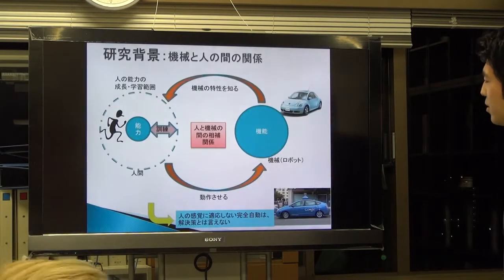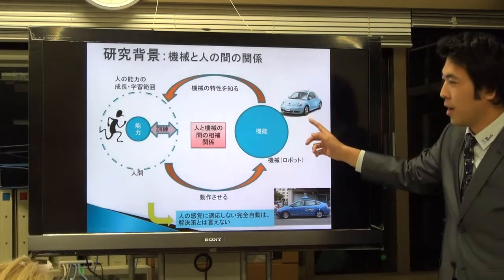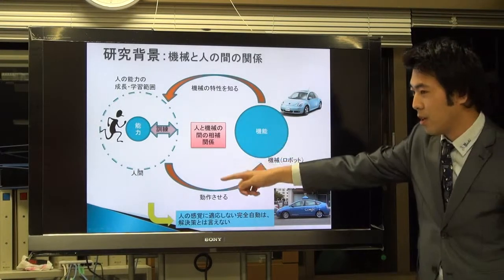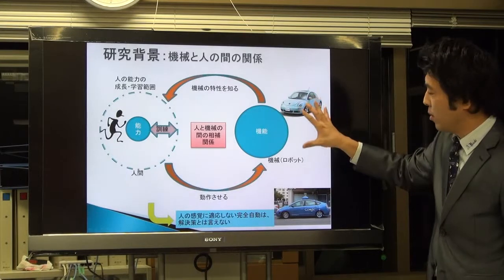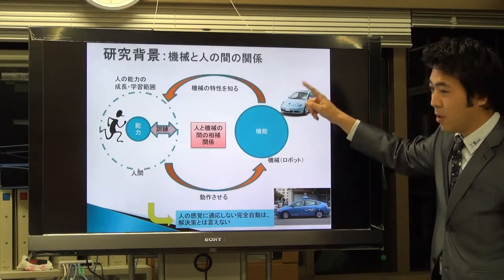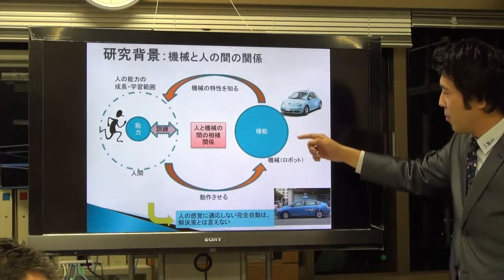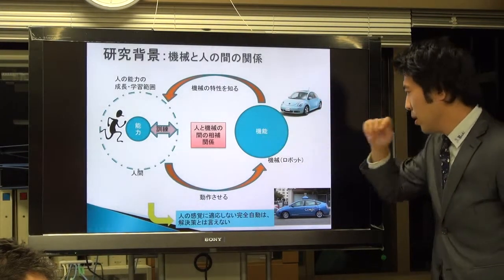My idea is that the relationship between humans and a car is like this. As a beginner, we know nothing about a car, but we try again and again, and we get feedback from the car. We know the performance of the car and how to use it, and get skilled, grow up.